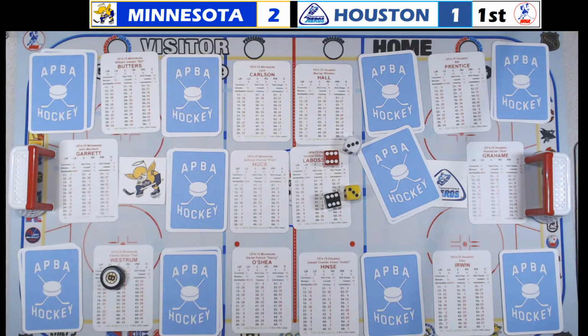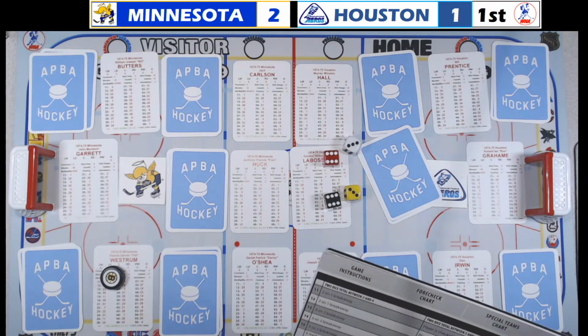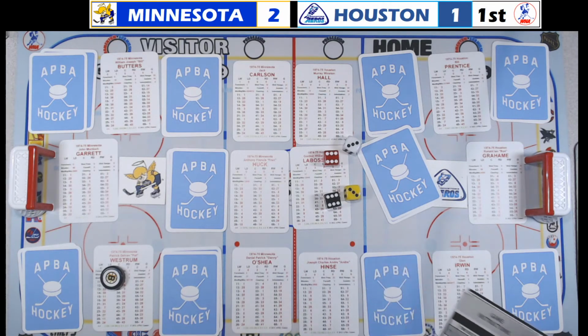Well, yeah, he would have been in Slapshot, but I think he was called up by this team here, Minnesota. That's the team he went to when he didn't get in the movie. It was Minnesota Fighting Saints.